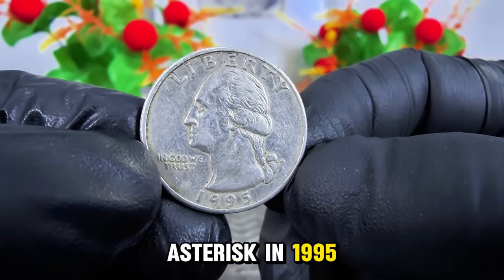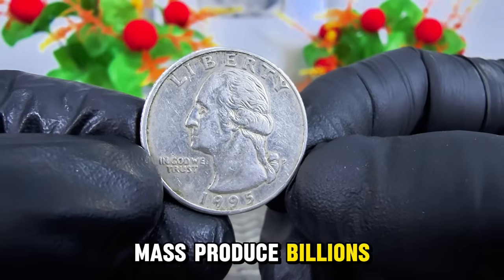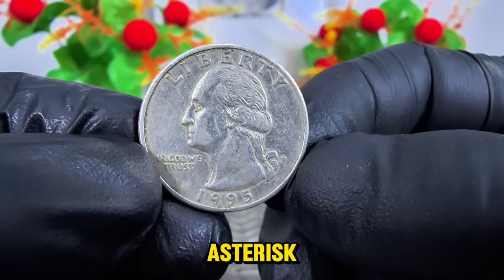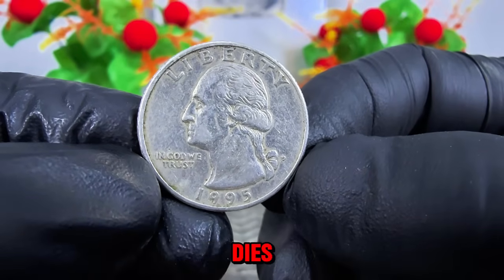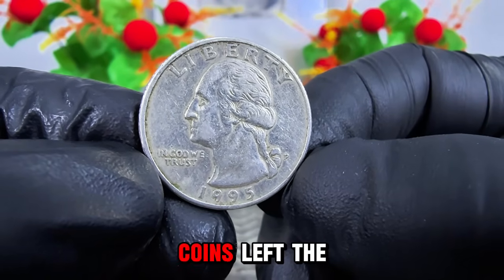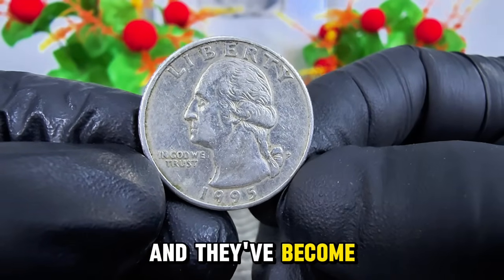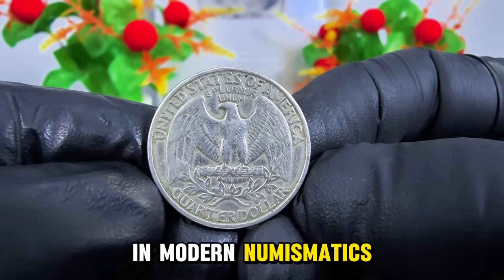In 1995, the Denver Mint had one job: mass-produce billions of coins. But somewhere in that rush, a small number of Washington quarters were struck using misaligned dies, clash dies, and even doubled dies. That means some of these coins left the mint with major, collectible mistakes, and they've become some of the most exciting discoveries in modern numismatics.